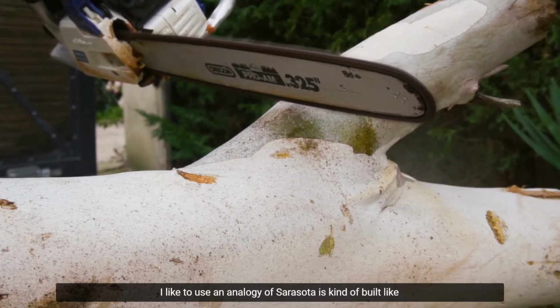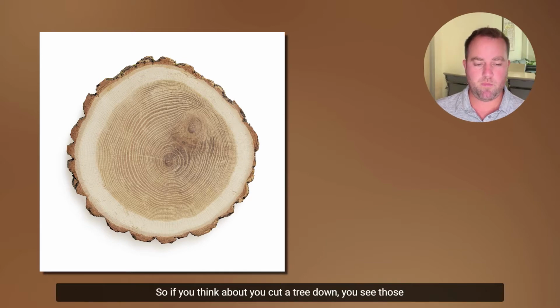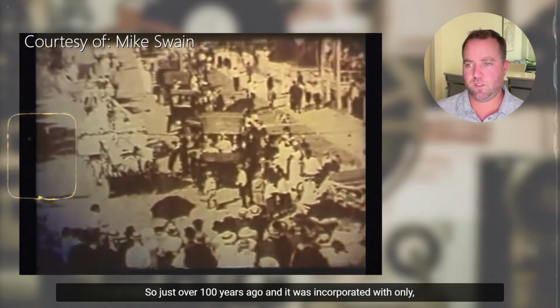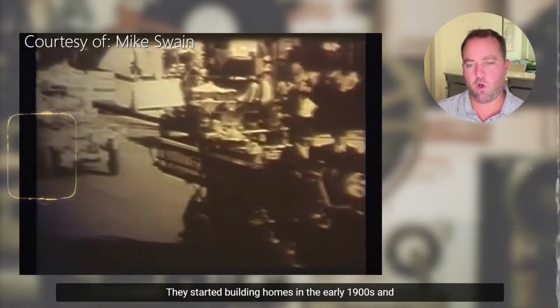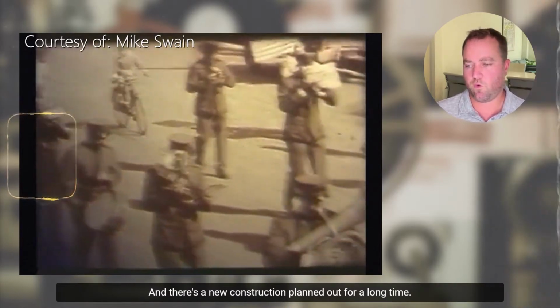I like to use an analogy that Sarasota is built like the rings of a tree. If you cut a tree down, you see those rings. That's kind of how Sarasota developed based on the decades, starting about 100 years ago. Sarasota was incorporated, I believe, in 1902, with only 40 or 50 residents. They started building homes in the early 1900s and continue, obviously, up to today. And there's new construction planned out for a long time.